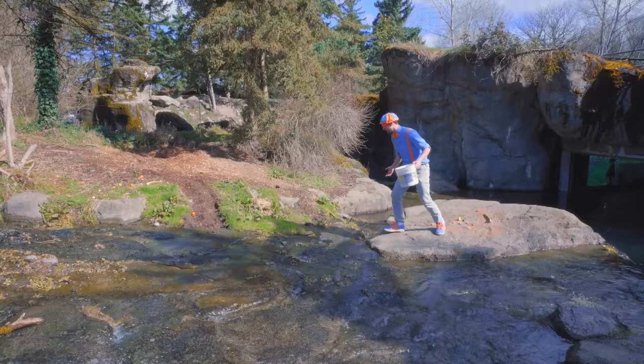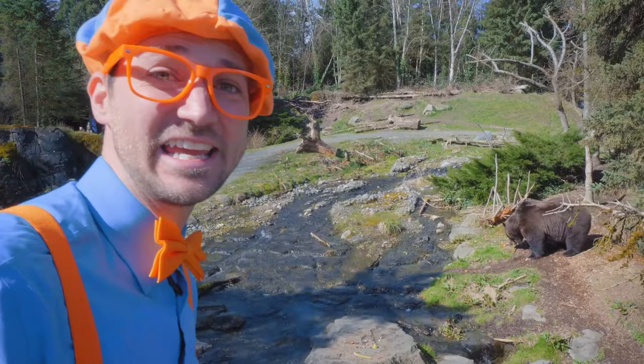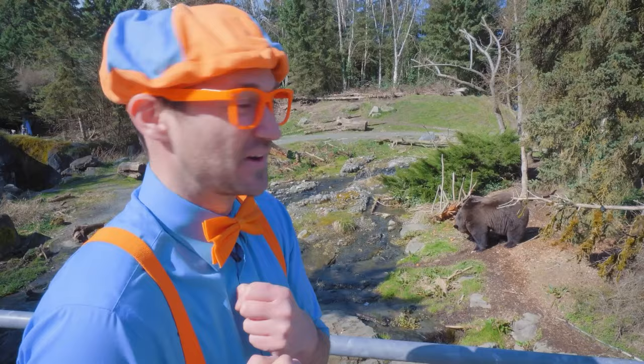Whoa, check it out. There's Kima. Kima is a giant grizzly bear and he is loving those snacks we put out for him. Good job! Let's check him out!